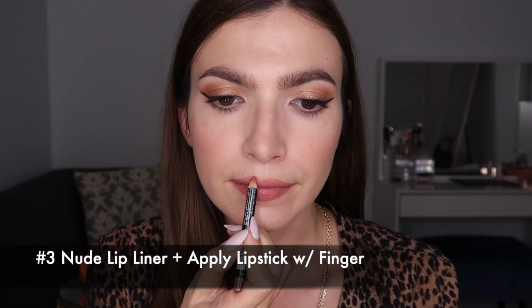Now, if you are someone that likes a nude, simple, easy breezy kind of lip, I would take the Natural Lip Liner by NYX again, line your lips, and then you're going to pat the lipstick on with your finger. So I applied the lipstick to the back of my hand and then picked it up with my finger and then patted that throughout my lips.